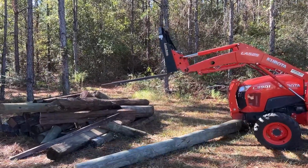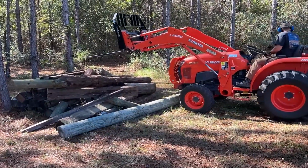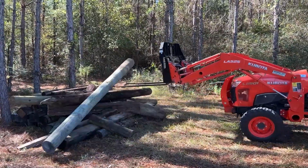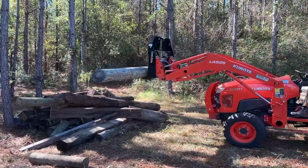And that's why Bella's on a lead. Just never know what's going to roll or fall or where she's going to be. So nice not having to worry about her. There we go.